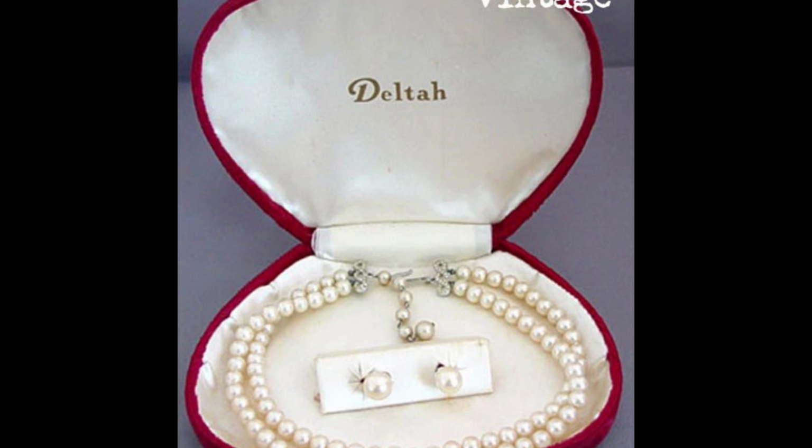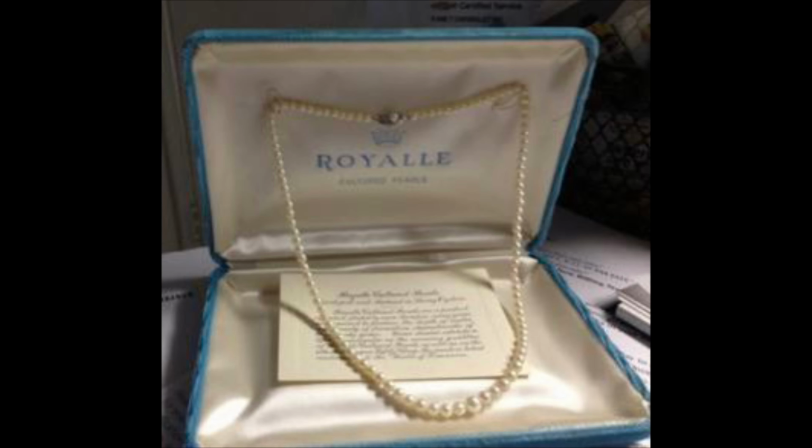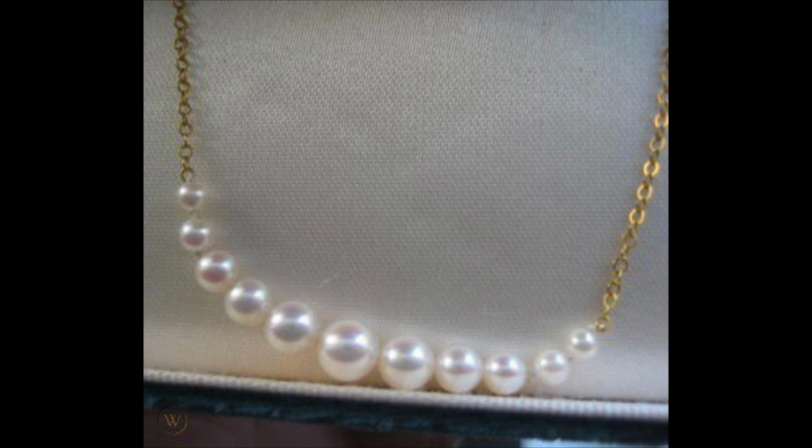My best guess is these are Japanese Akoya pearls, just given the time, the way they look, and the fact that they're graduated strands, that makes me think that they are Japanese Akoya pearls. And most of their designs do seem to be this graduated length. There are a few other designs that I came across, all fairly classic, some pearls on chains, but mainly these.